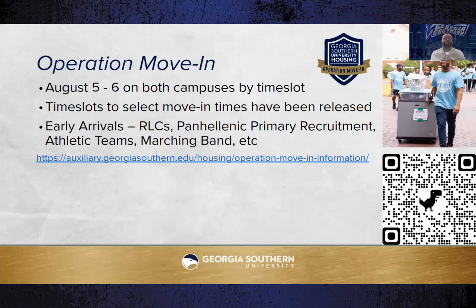So let's talk about Operation Move In. August 5th to 6th on both campuses is when Operation Move In happens. August 5th is the actual move-in day, and that's coming soon. For Operation Move In, you are going to the RAC, the Recreational Activity Center, to pick up your key first. Once you pick up your key, you'll be given other items, which include your temporary parking for the day. Then you would be released to your individual hall.